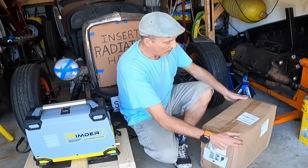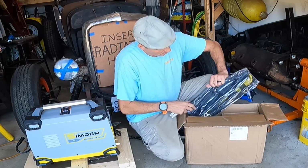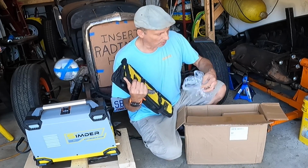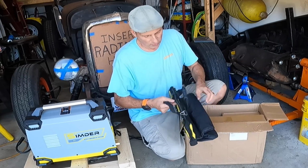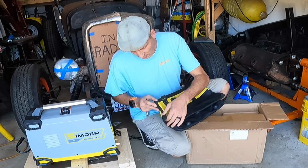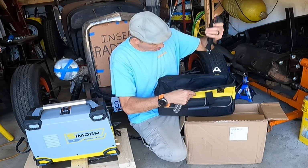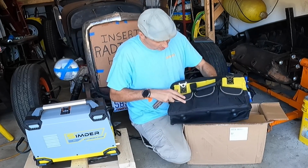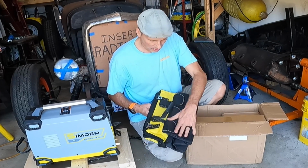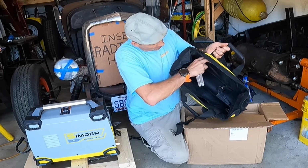Let's see what's in the final box, the rest of the luxury package. We have a bag. That's pretty cool. Got a specific tool bag for welding supplies. All right. Where's the zipper at? Oh, it's got two zippers. It's got a shoulder strap. Pockets out here for stuff. And one big long pocket here. So welding rods, probably spools of wire, tools. Pretty cool. It's got internal pockets on the sides.